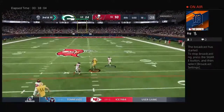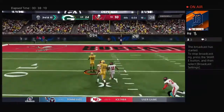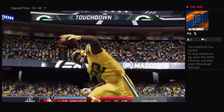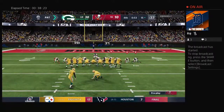Out of the shotgun, it's Love. And he's got his big tight end over the middle, complete. He's at the 30. Nothing here! Nothing here! Touchdown, Packers! Miles Boykin, 82 yards. And the Packers add 6 to their lead. Boswell on for the point after.